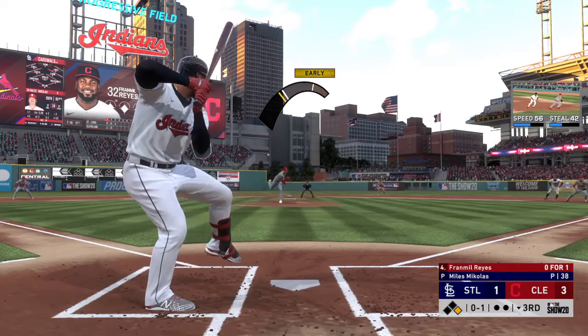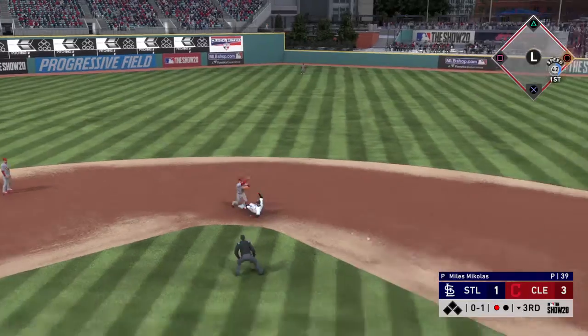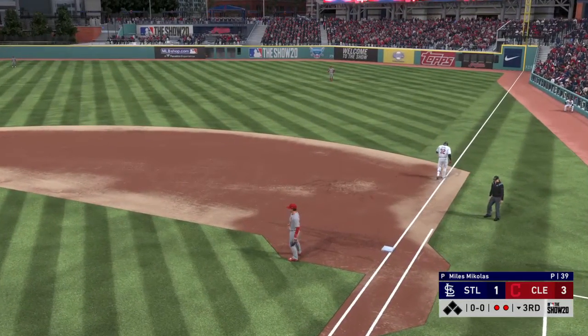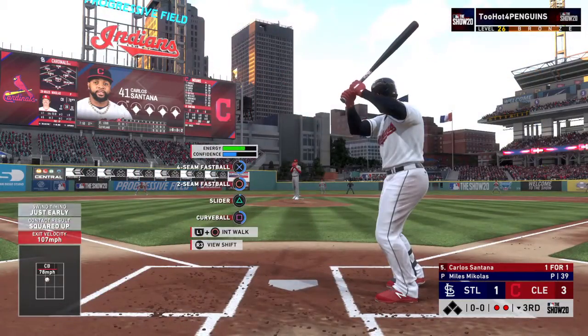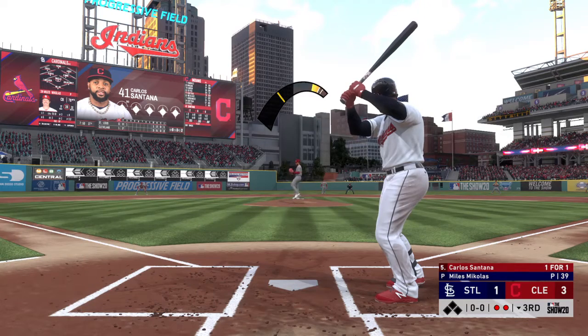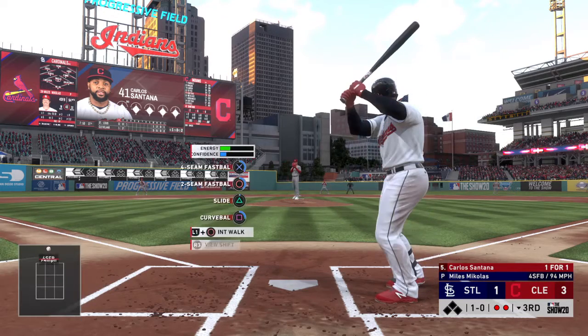0-1 count and the pitch. Sharp ground ball to third. Oh, look at Carpenter. On to first, and they turn the double play. So the bases are empty now after the double play. And set to go is the veteran first baseman, Carlos Santana. Now here's the pitch. Ball one, no strikes.